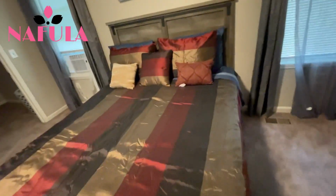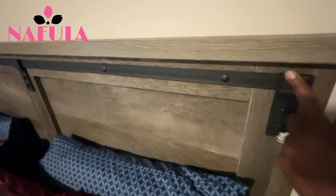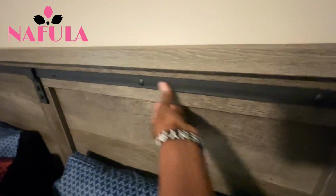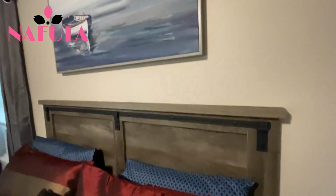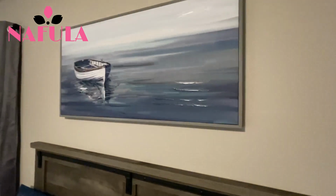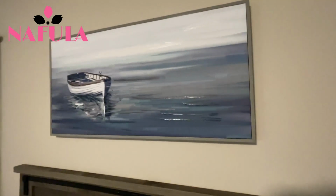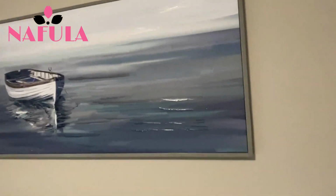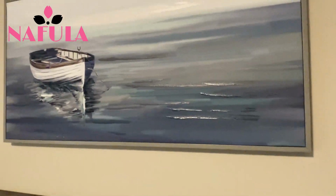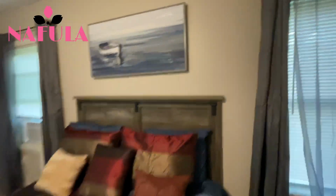And like I said, it's pretty big, and it's not a boring flat bed. You have this thing that I put here. It's like a metal, which makes it look really nice, and I like it. And then above you, look at that picture right there. It's like a sea with a boat. It shows you, you cross the ocean or whatever to come to America. So it's a pretty nice picture there. So that's your room there.